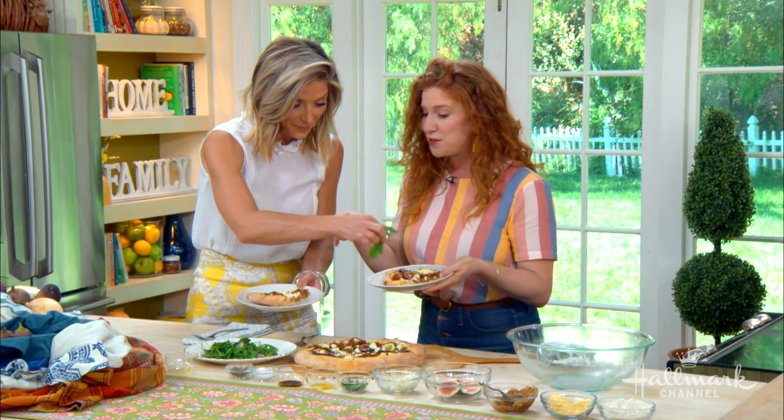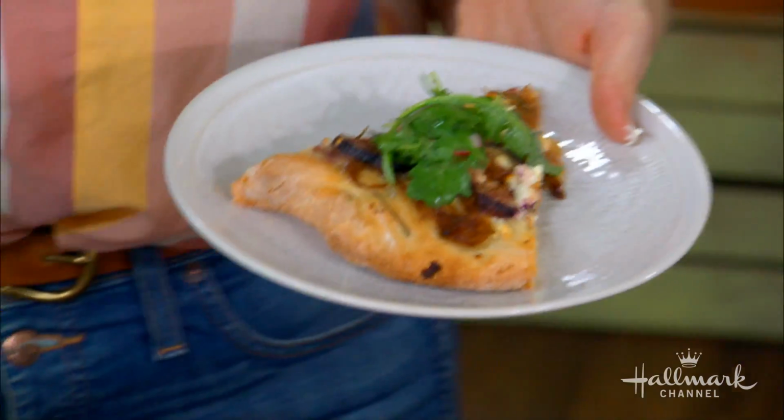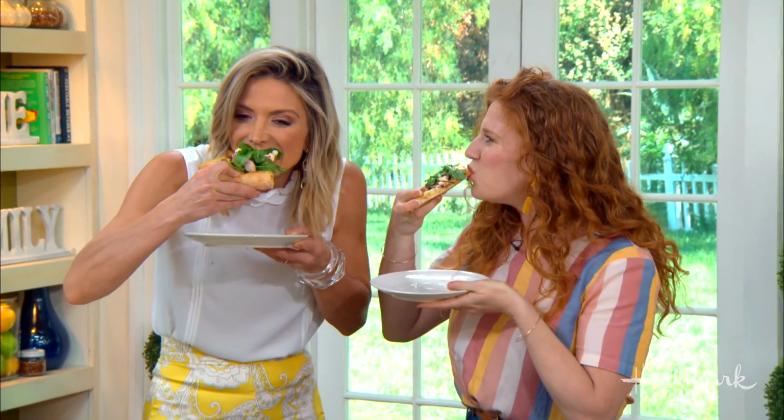I love doing this, tossing salad on my greens. It's a really healthy pizza. Okay, here we go, Lily. Pizza cheers. Cheers. Here we go. Cheers. There you go.